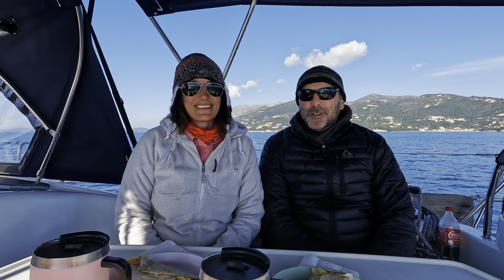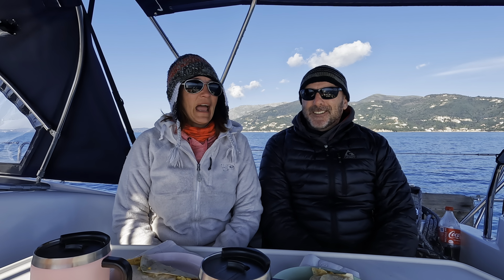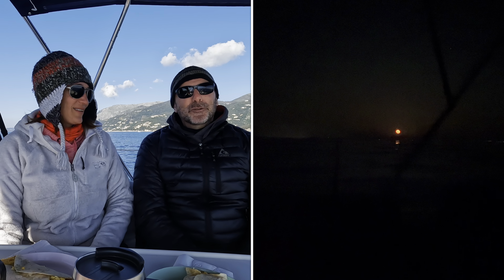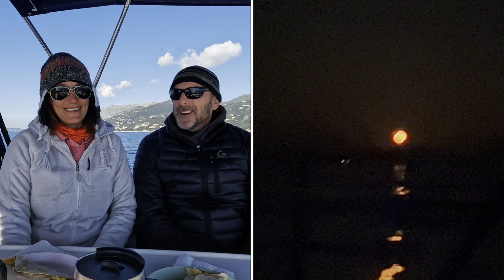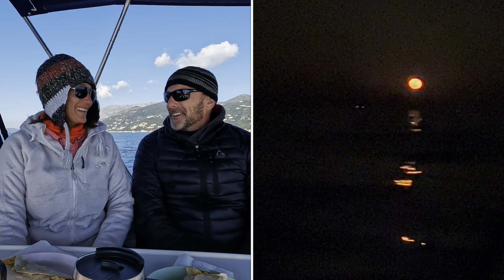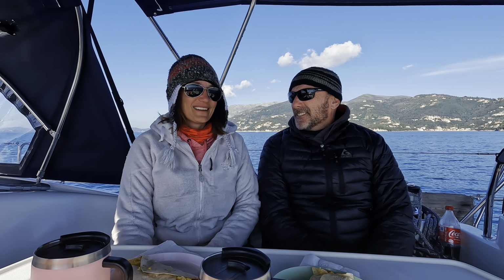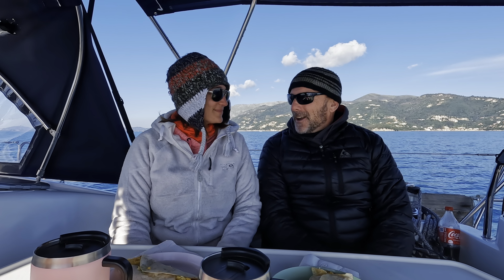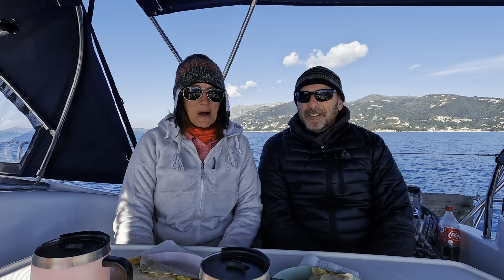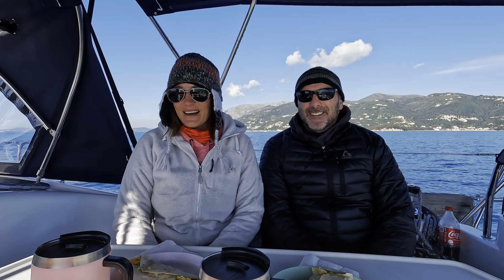Good motor sail. Great passage. And the moon last night, that was ridiculous. Oh my gosh. Two nights of full moon. I'll take it. It was amazing. We both love night sailing. It's just so peaceful and quiet. Hopefully some of the pictures turned out. I think so. I'm hoping. So if so, you'll get to see them.